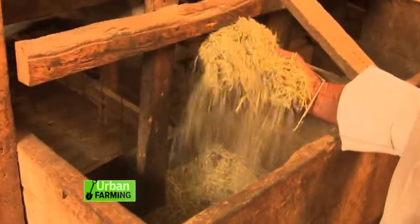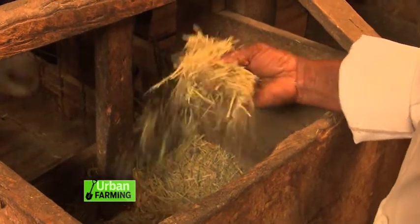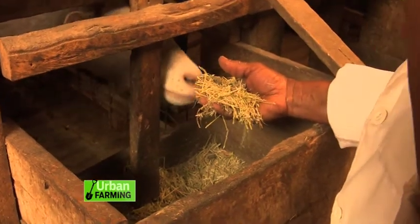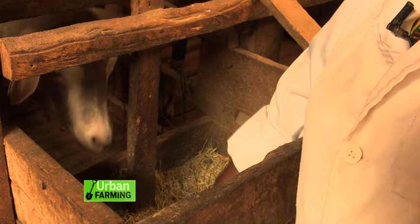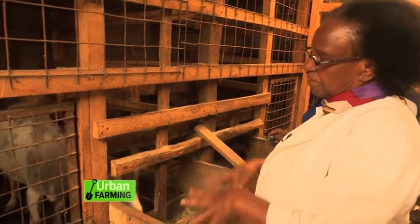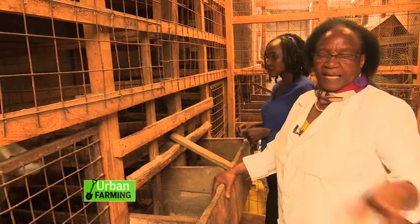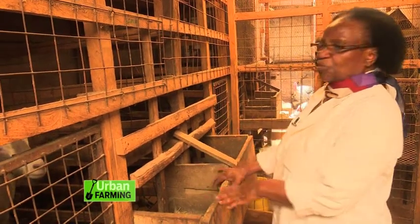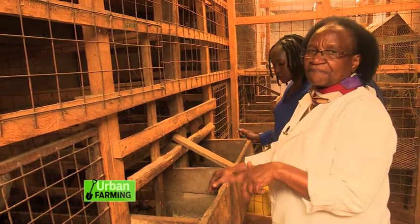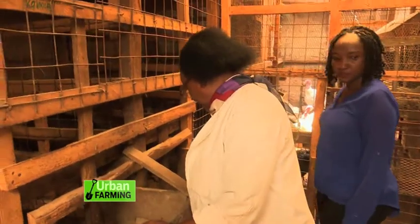This is what they feed on. This is the grass that we siaga on that machine, and it is a mixture of Lucerne grass and Bomarus. It's quite nutritious. We give them a bit of supplement like the dairy meal and maize germ, just to supplement this. But this is their main food, and dry grass sometimes.